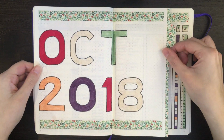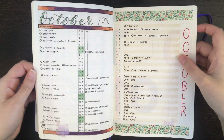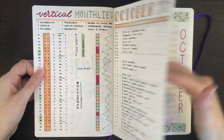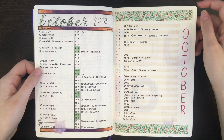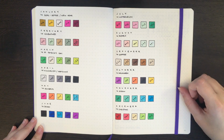Yep, here we go. So the one where I started looking at vertical, was it vertical monthlies? Yeah, it must have been. Vertical monthlies, and it was all in this colour palette here. I also had another video looking at colour palettes, where I looked at a potential theme and colour palette that you could do for every month of the year.